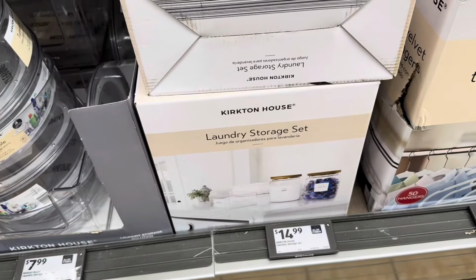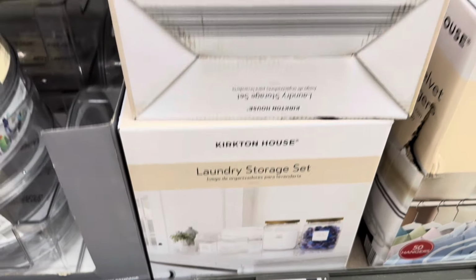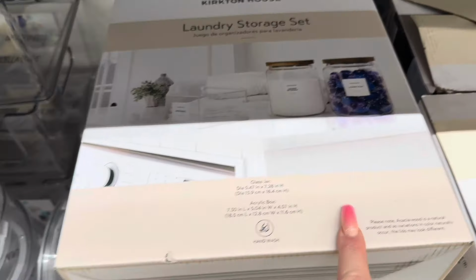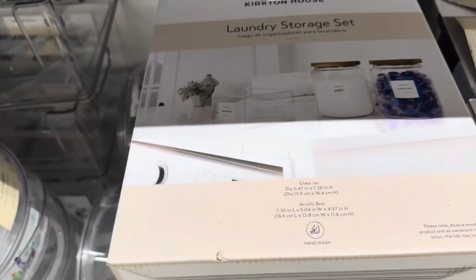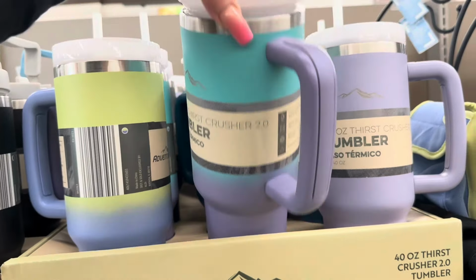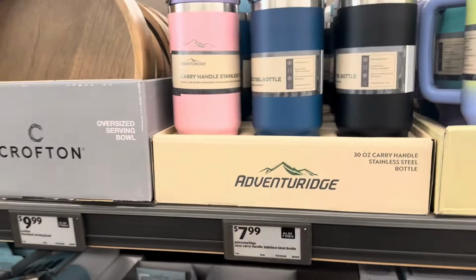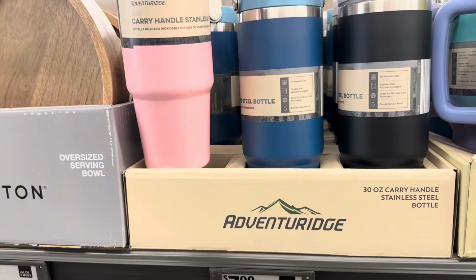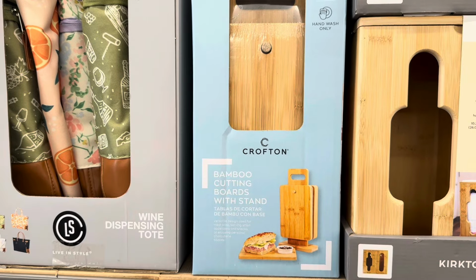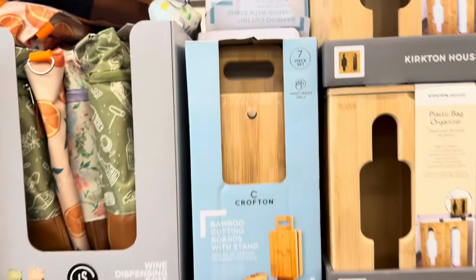Laundry storage set. You're getting 2 containers to store like your pods, maybe your softener, and the jars are actually glass, and the box for your dryer sheets is acrylic. This has their Adventure Ridge, $9.99 for these 40-ounce tumblers. These are nice. They have a variety of colors. $9.99 is a great deal. Then they have these that have the carry handle, the 30-ounce ones for $7.99. This is a 7-piece bamboo cutting board set with stand, $9.99. Like I said, that's really neat how it comes with the stand. It is hand wash only.